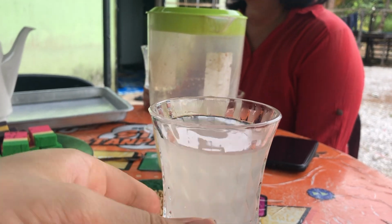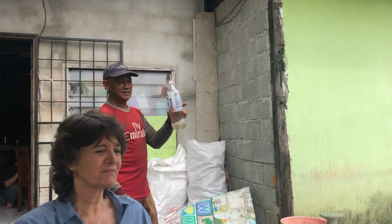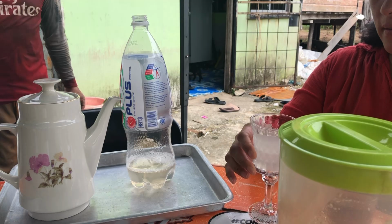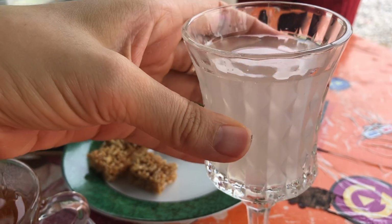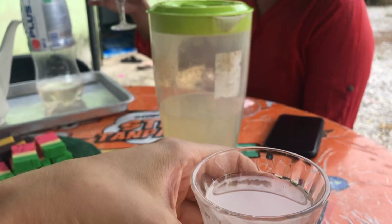Okay, so this is... And then Pak Mali comes along and he brought that plastic bottle that we saw earlier, and we're gonna try it fresh also. Ini yang dah masak. Yang ini lebih sedap lagi. This one just boiled. Oh, this is nice. Ya, yang ini lagi wangi. Saya cuba.